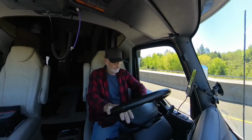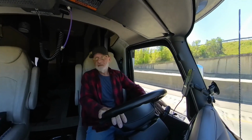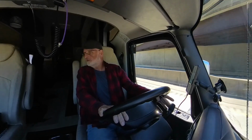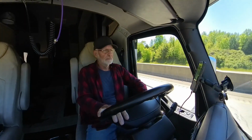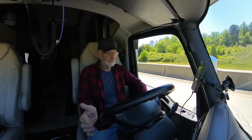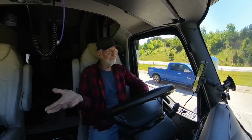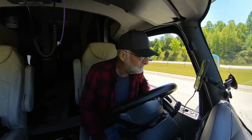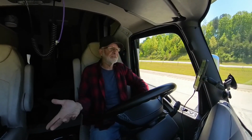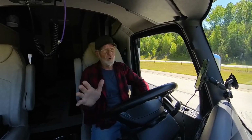I set the cruise at about 65 and was happy there, but it seemed like on this road we needed to be about 68 to be away from everybody. Speed limit is 70 here. I'll probably set it at 68 and let everybody fly by me. We've got how many miles to go? 85 miles. So for the next 40 to 50 miles, it'll probably be nice and quiet like this.